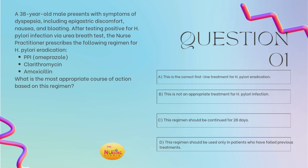Is it A, this is the correct first line treatment for H. pylori eradication? B, this is not an appropriate treatment for H. pylori infection? C, this regimen should be continued for 28 days? Or D, this regimen should be used only in patients who have failed previous treatments? Take a moment and tell me what you got in the comments, y'all.